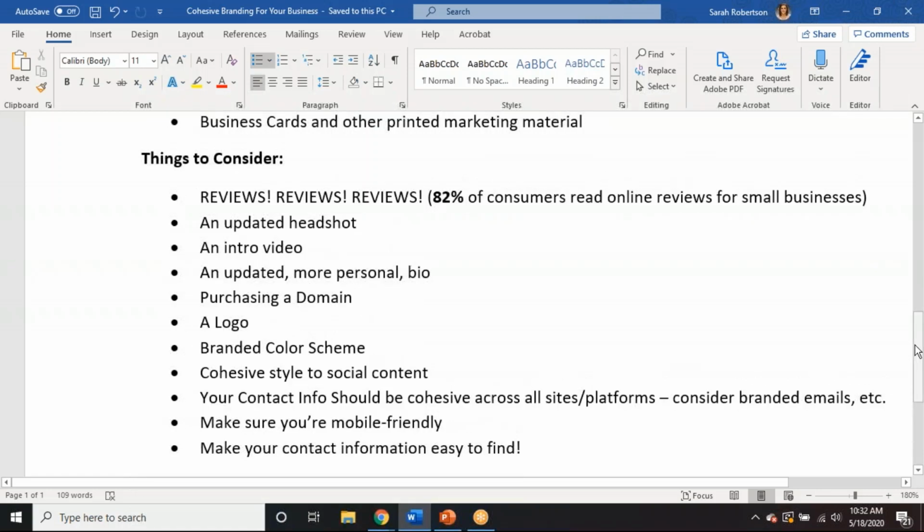Making sure that you have reviews on your website. So whether that's Zillow reviews, reviews on your Facebook or your Google business page, whatever it is, there are ways to link all of it together, but reviews are huge. And so 82% of consumers read online reviews for small businesses and consider whether or not they want to work with that person or that business. So they are powerful and they're free, so you might as well use them.